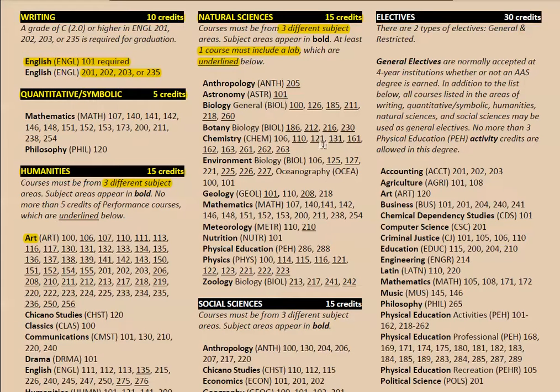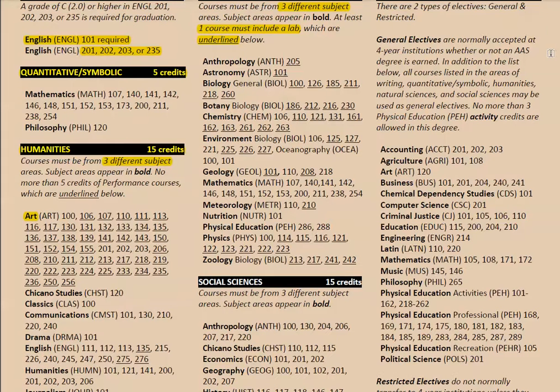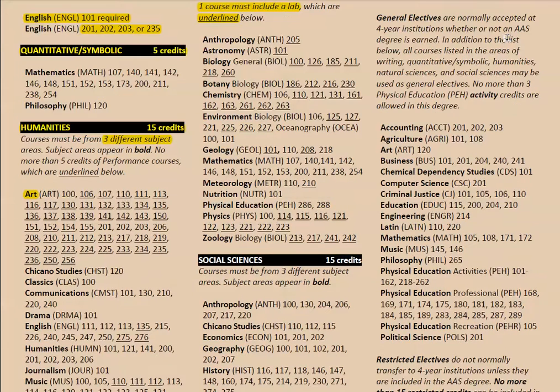Finally, the elective category requires a minimum of 30 credits, which is about 6 classes. You can choose from the classes listed here, but notice under the heading it states that in addition to the classes listed below, all classes on this sheet can be used to fulfill your elective requirements. This means that if you did want to be an art major, after your first art class, any additional art classes you take from the humanities list will be counted towards your elective requirements.